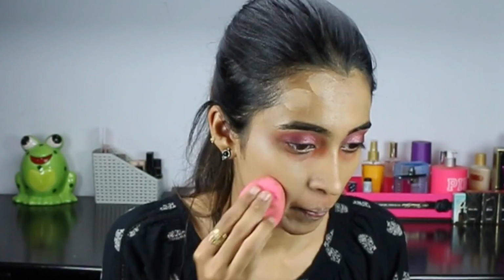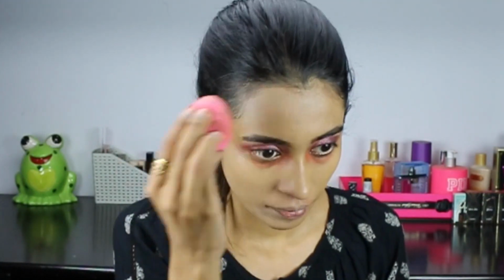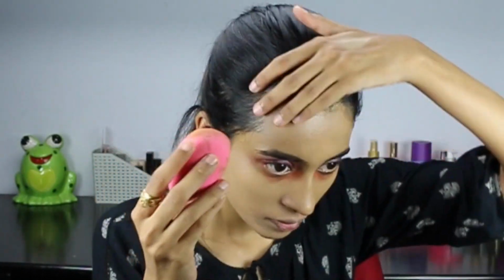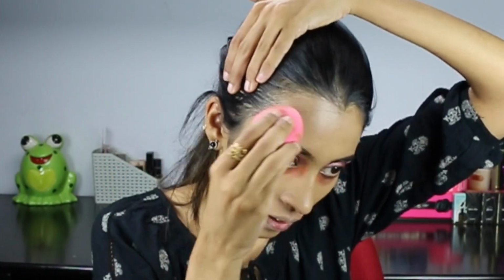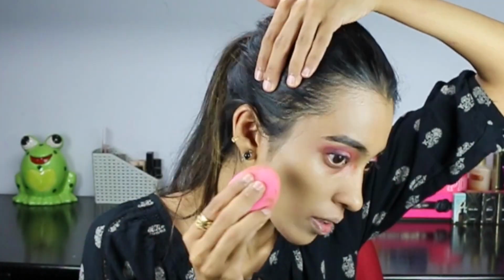So on this side of my face, I'm going to be testing out if the Maybelline Superstay foundation is anywhere close to the Huda Beauty foundation. So in the Maybelline foundation, I have the shade 220 Natural Beige. To blend it on this side of my face, I'm going to be using the LA Girl sponge.